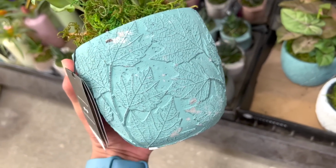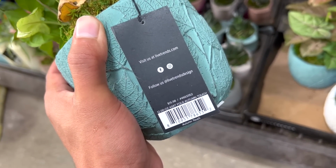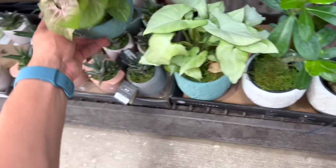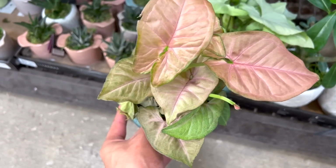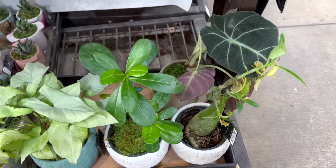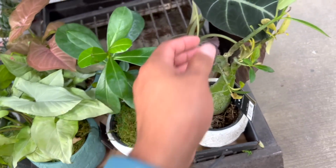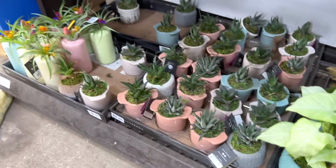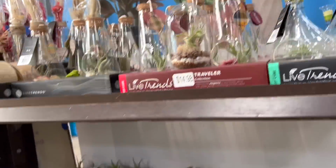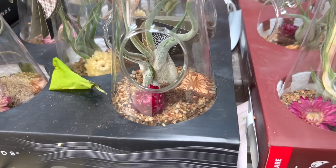With these leaf shape designs. $16. And then this beautiful neon syngonium, I think, or pink syngonium. So, so pretty. And then some desert rose, I think, and a really subtle acacia. Oh, those are so pretty. Oh my gosh. Look at these little arrangements.